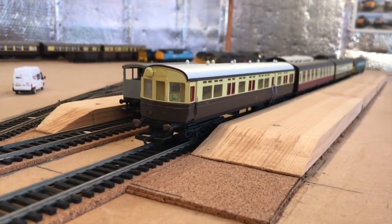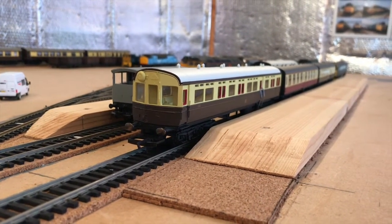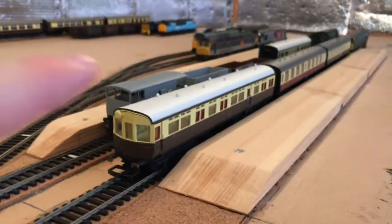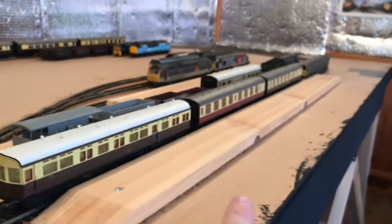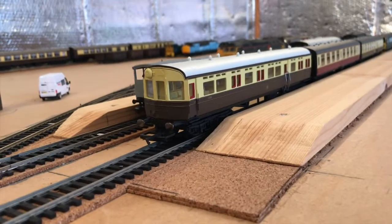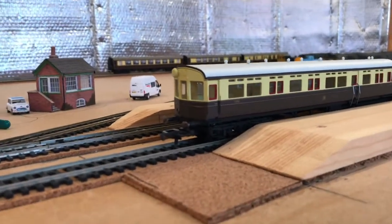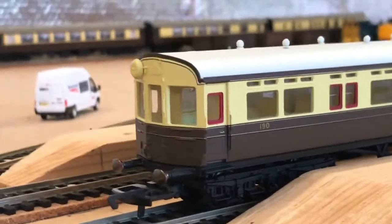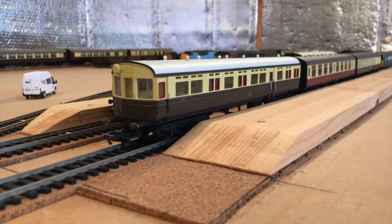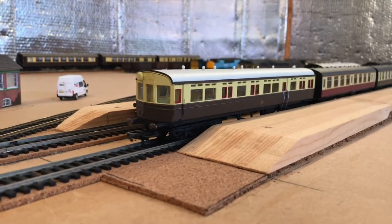As you could tell probably from the intro to the video, when I start talking, you might notice this one in the siding and the other two just back there. And this is a GWR auto coach. The running number is 190, I do believe that is a running number. That is by Hornby, and the code is R4831, and that is the first edition.